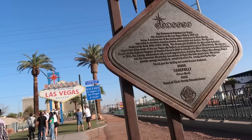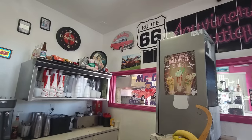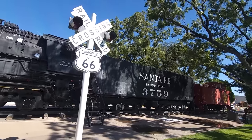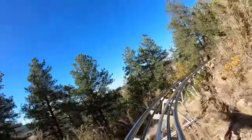Today we are traveling on an epic journey, going from the glitz and the glamour of Vegas to the awe-inspiring beauty of the Grand Canyon, and I'm going to show you a few really cool things along the way. I'm going to be your tour guide on the must-see pit stops on this legendary road trip to the Grand Canyon South Rim. While the drive itself takes about 4 hours, there are some hidden gems along the way that you absolutely need to check out.